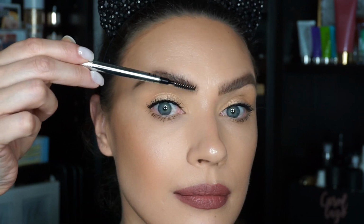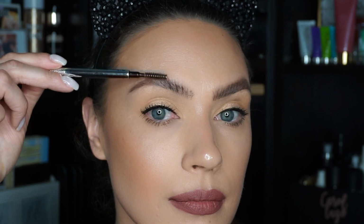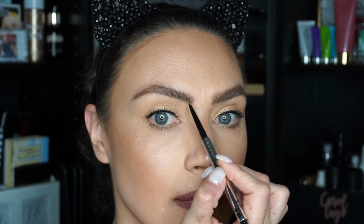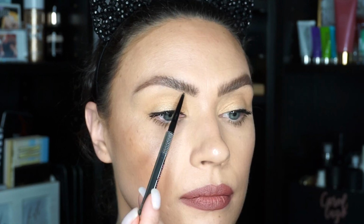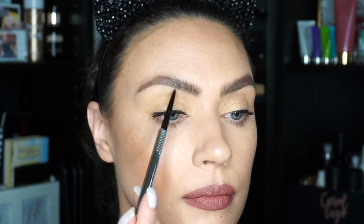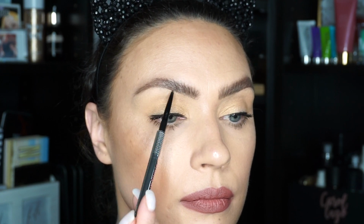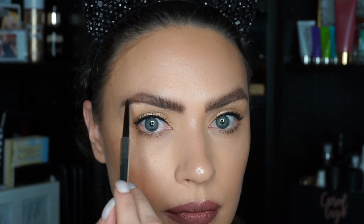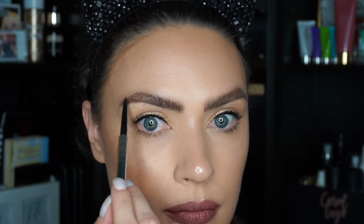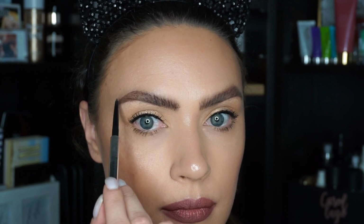After this step, I blend everything in with the spoolie and I start it all over on the bottom. So I'm going to flick from bottom to top in the same exact way. After this, I like to trace a very soft line on the bottom and also on the top. I'm holding this pencil very lightly. I am going to put the littlest amount of pressure and then draw a very, very soft line.